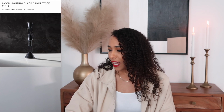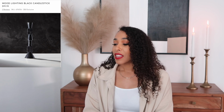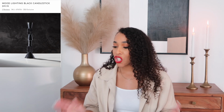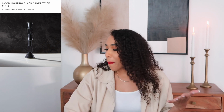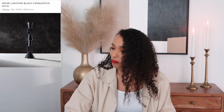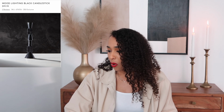But the first item I want to highlight is the Mood Lighting Black Candlestick. You guys, I love this candlestick. You guys know how I feel about my black accents and interesting shapes. I love marble. I mean, what is there to hate about this item? It is a little on the pricier side for one. I wish it was a set of two for $99, but you guys, this item is so beautiful.